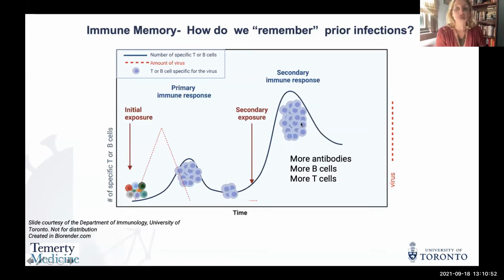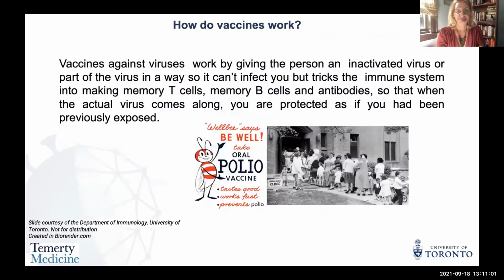And so this is what we call a memory response, and it's characterized by more antibodies, more B cells, more T cells, and these guys are really good at doing what they do. They've actually improved over time. So what vaccines do is, and we'll focus on viruses, vaccines against viruses basically trick your immune system, and tell your immune system that there is a virus infection going on, even if there isn't. So it triggers that innate immune system, and then it teaches your adaptive immune system to learn what this virus looks like, to make memory B cells and memory T cells and antibodies, so that if the real virus comes along later, you're already protected and you can have that really quick memory response that I just told you about.